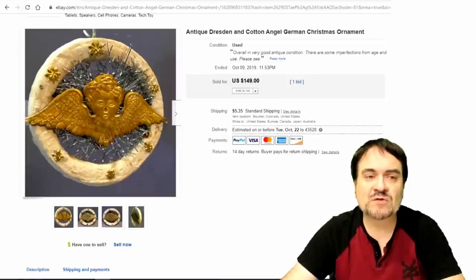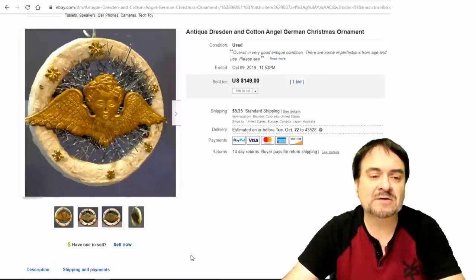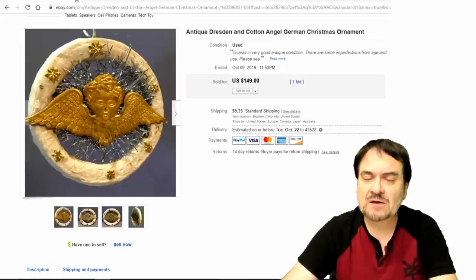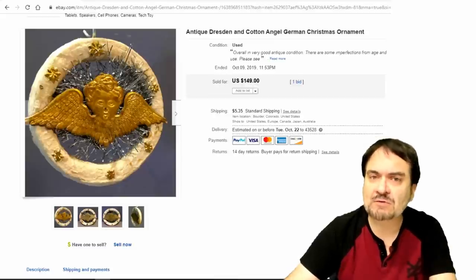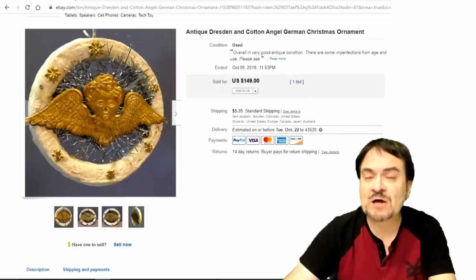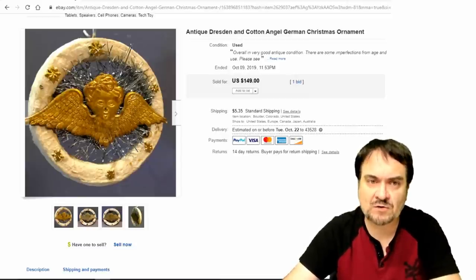A lot of the Victorian ones were just handmade pieces, such as this one here. It has some spun cotton around the edge, which is the white, a Dresden angel, and tinfoil as well as some Dresden stars. $150. Again, on my other channel, we're going to show you how to make some of these very similar designs and some fanciful ones as well. These are collectible as well as the vintage ones, and the newer reproductions still sell very well also.